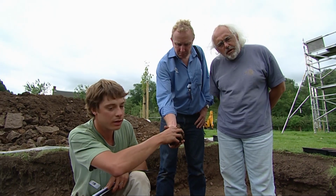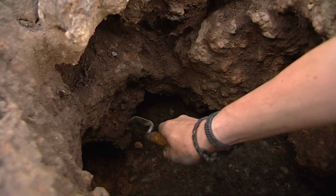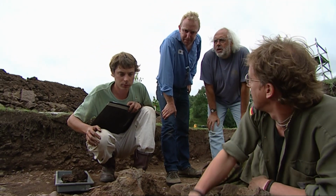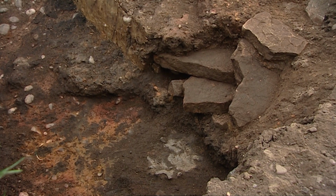Ian, can you see where the bellows might have come into this? Yeah, I think we've got just the bottom of it here. And that curving aperture there, that's where the bellows came in. And that lump of slag there, that's where it went out underneath through there, down into the tube. That's coming out towards you, Kerry, then. Well, we've got a very nice section across the chamber where the slag would have flowed out. And there's still some slag here on the natural.